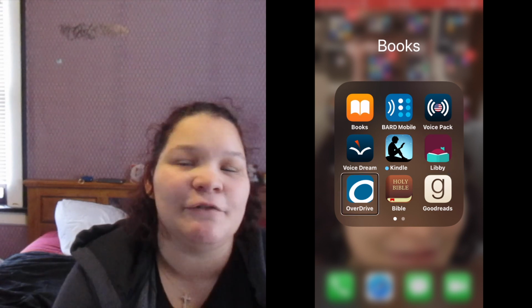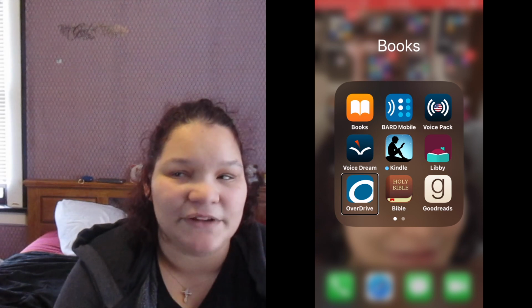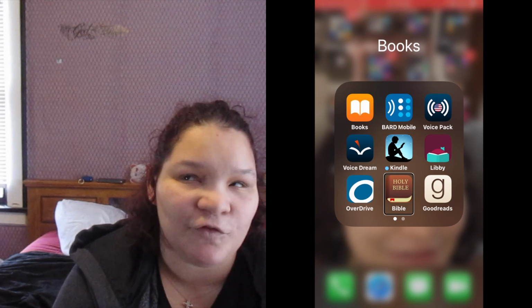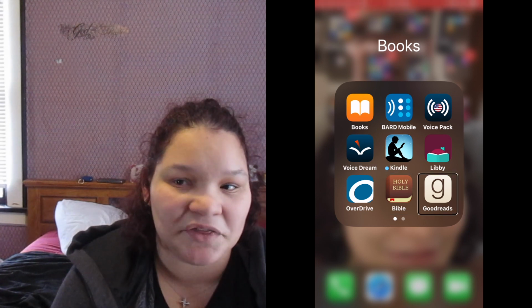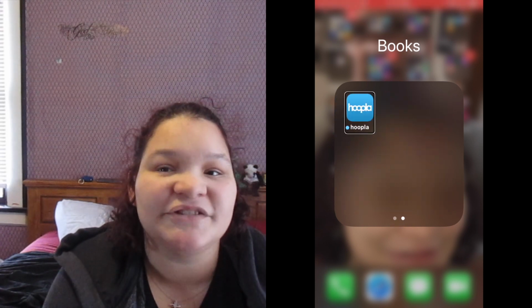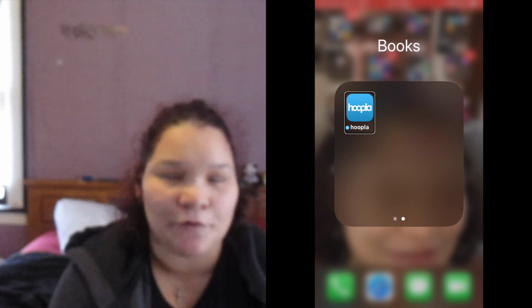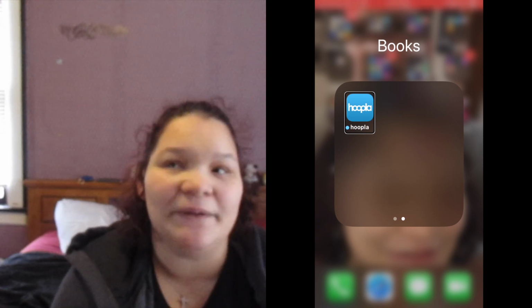Kindle, I'm sure you all know what that is. Kindle is pretty interesting. I have Libby, which is a way that you can borrow books from your local library, whether they be audio or ebooks. You can also borrow movies and digital content, I believe, but I'm not sure. No, wait, that's Hoopla. I have Overdrive, which is similar to Libby. I guess they're both the same app, so I'll probably end up deleting one of them soon. I have my YouVersion Bible app, of course.